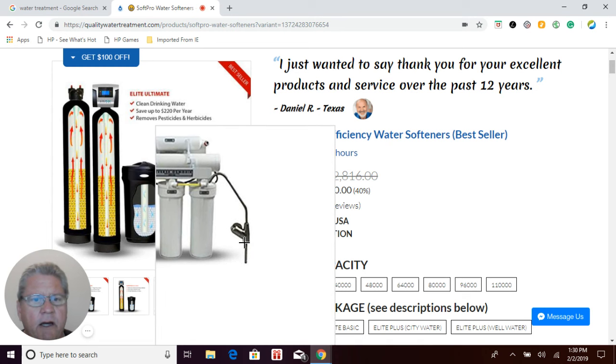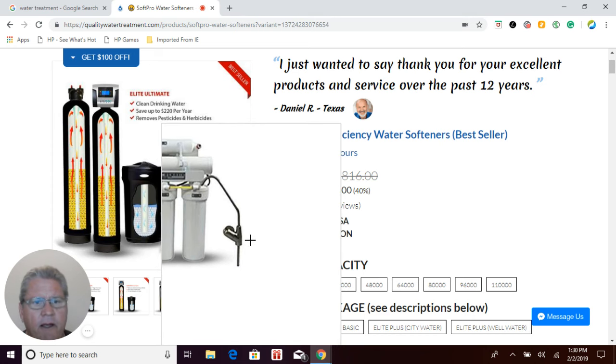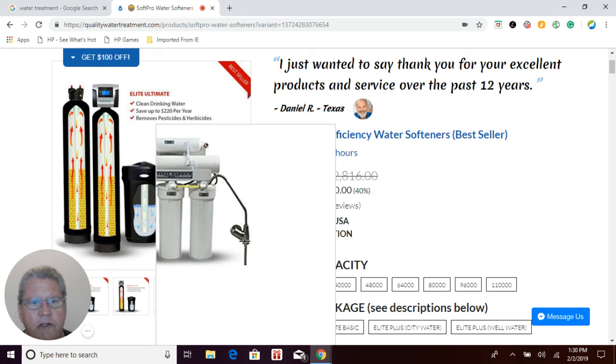We will actually take this faucet and change it to a different color for you if you want to send us a picture of your faucet at your kitchen sink. We will send you a picture of a faucet that we think matches best, and we'll swap it out for you free of charge when you purchase the system. So instead of this chrome faucet, you get a faucet that is more the color of what you have going on at your kitchen sink there.